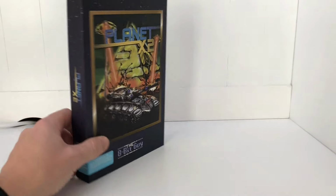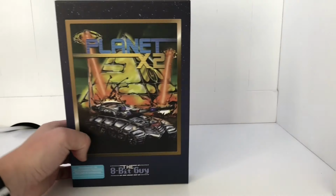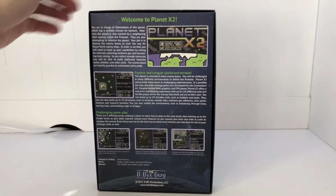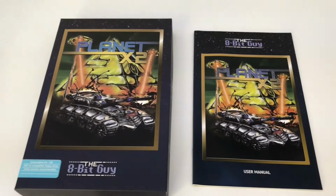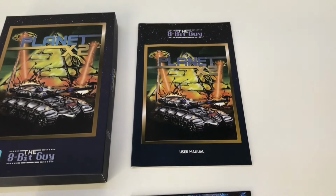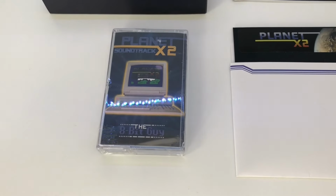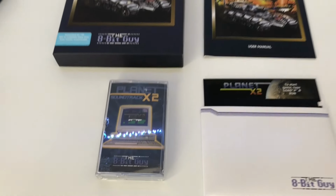Fortunately, the 8-bit guy comes to the rescue when it comes to the representation of North American physical editions. Planet X2 for the C64 contains a good quality big box with the game disc being bundled along with a professionally printed and detailed game manual. And the game soundtrack comes on cassette tape as well.